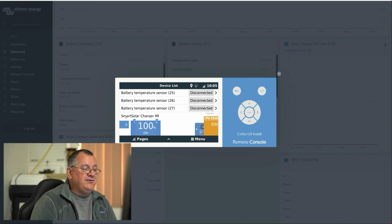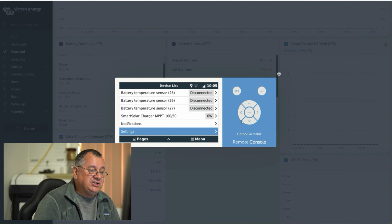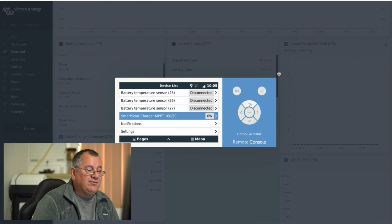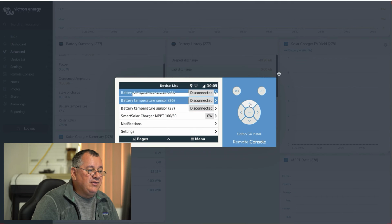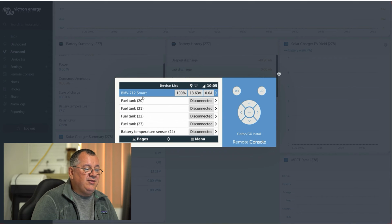So this is the device list. So in here, here's the solar regulator. It's showing 0 watts, so it's not operational at the moment. But if you scroll up the top, we'll just go through here and show you the menu. So you can see all the battery sensors, you can see all the fuel tanks, and this is where you go into the settings. You can see the BMV712 Smart controller.